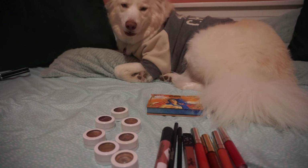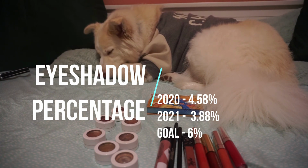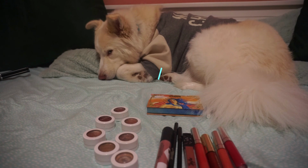So there's that. In January of this year, I was at 4.58% of pan. So that means that in my eyeshadows, whatever pan I had, I was at 4.58. My goal was to be at 6. I did not meet this goal. I'm currently at 3.88. A couple of reasons for that. Some shadows that I did have pan on, I ended up finishing up. Other is my percentage obviously went down because I increased the number of eyeshadows that I brought in. So I'm currently at 3.88. My goal is still to be at 6%. If that is realistic or not, I'm not sure. I guess we'll find out.